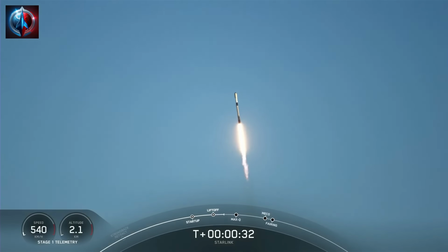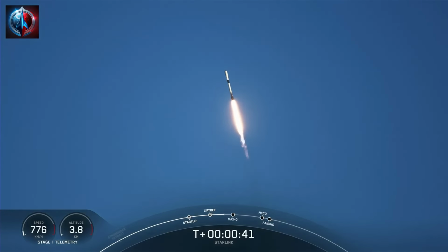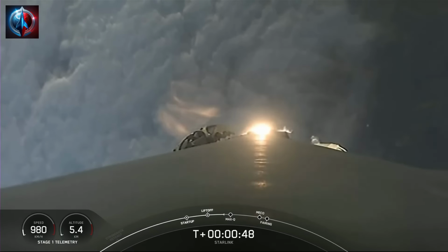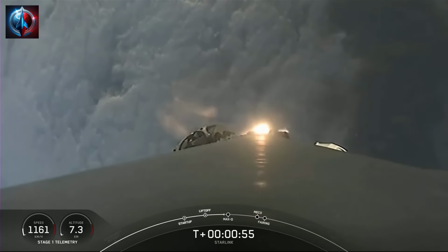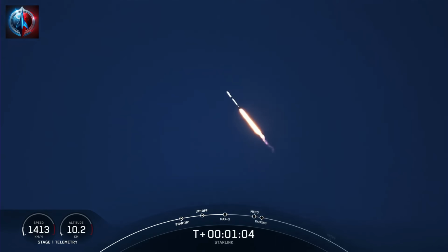At T plus 30 seconds, Falcon 9 has successfully lifted off from Vandenberg Space Launch Complex 4 East at 6:40 a.m. Pacific Time. Falcon 9 is supersonic.